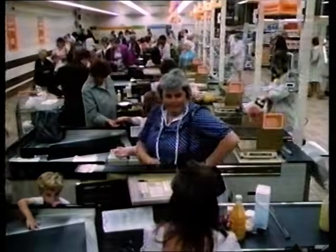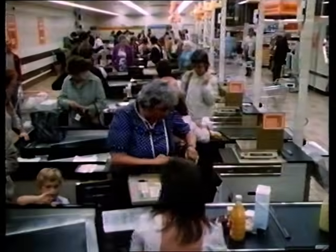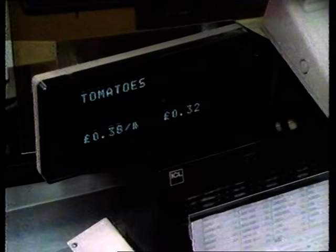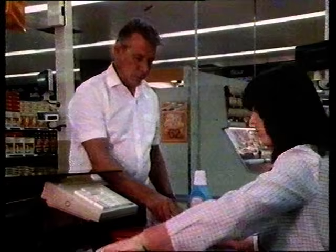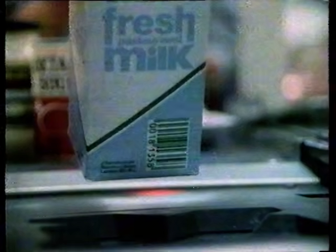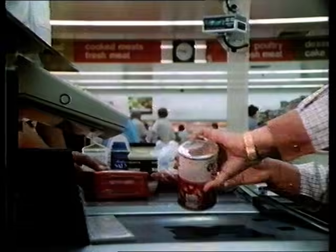Mind you, nothing's perfect. For instance, there's nothing worse than having to wait in a long queue at the checkout. In this supermarket, the queues do move quicker because the checkouts are fitted with laser scanning equipment. These days, most articles have a barcode, a series of lines in a particular pattern. Laser beams from the scanner read the barcode. All the cashier has to do is wave the articles over the scanner.